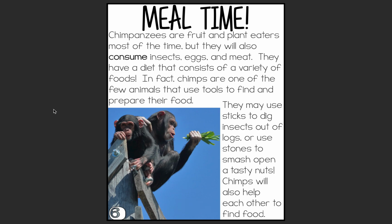Mealtime. So obviously that probably means what are the types of food that they eat? Chimpanzees are fruit and plant eaters most of the time, but they will also consume insects, eggs, and meat. So consume, there's that vocab word there, consume. So that means what are they eating? What are they taking into their body? They're taking in insects, eggs, meat, fruit, and plants. They have a diet that consists of a variety of foods.